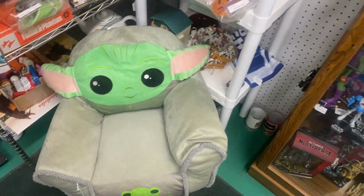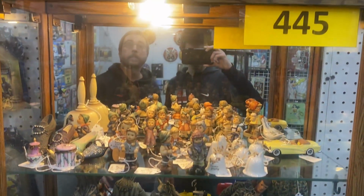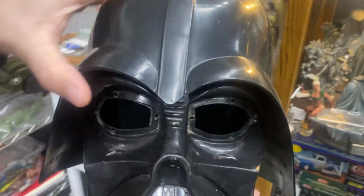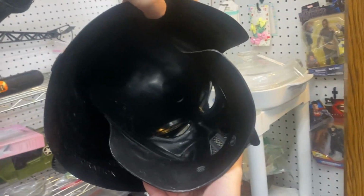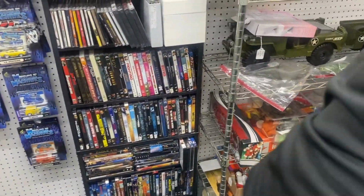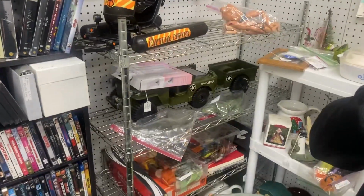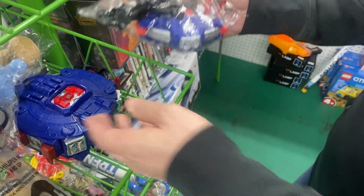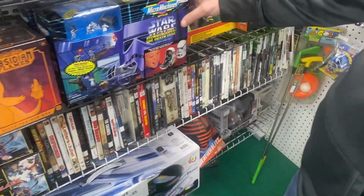There was a little kid's Grogu chair. Then I saw a Darth Vader helmet. It's missing the covers, it looks like, on the eyes. Found a Power Ranger figure and a Superhuman Samurai Cyber Squad figure. And that looks like a Zord. I'm not sure what that goes to.